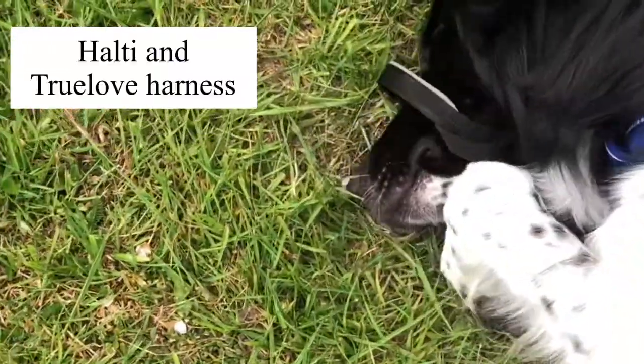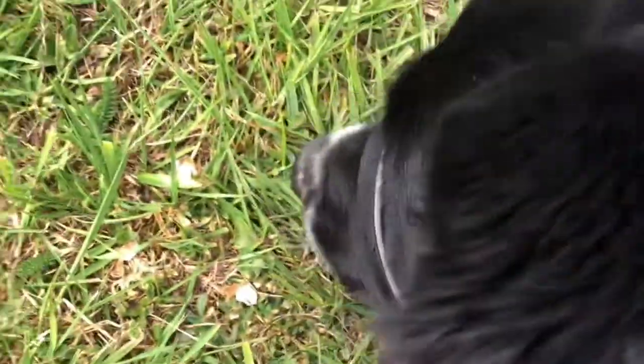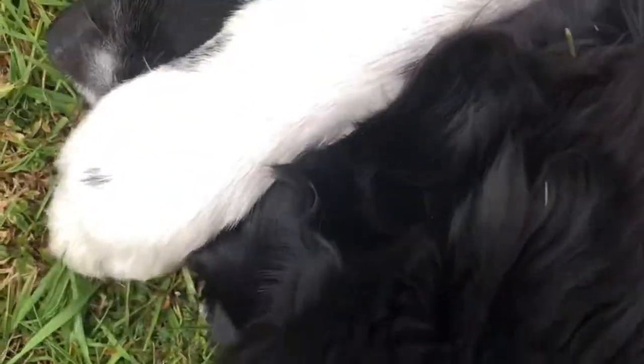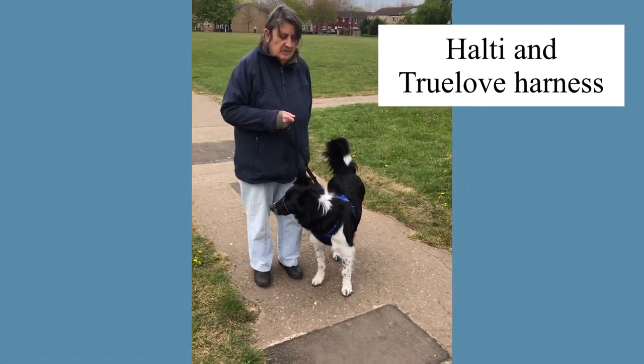So this is a collie dog trying to remove his, is it the Halti one, Mum? Halter. The halter. Yeah. Walk. Walk, here.